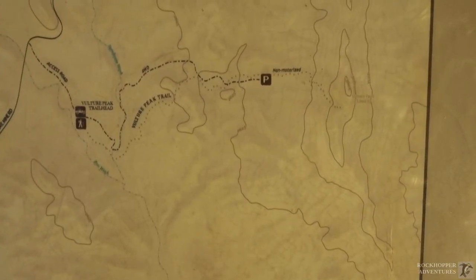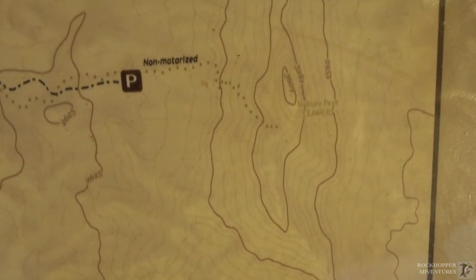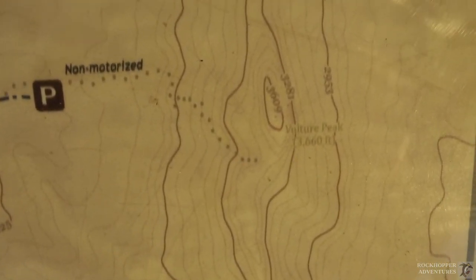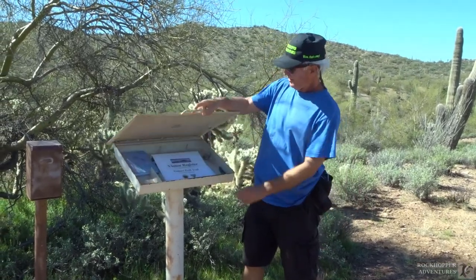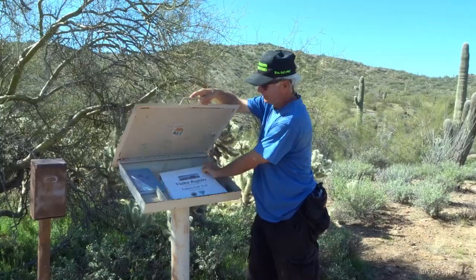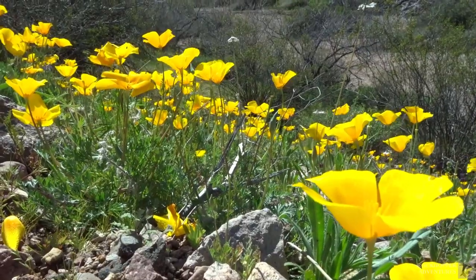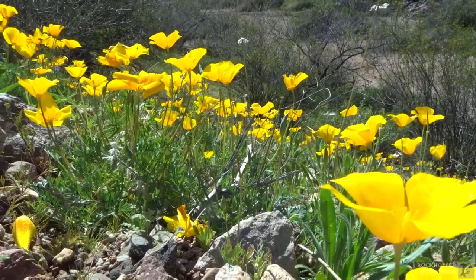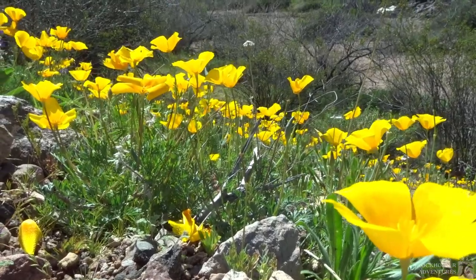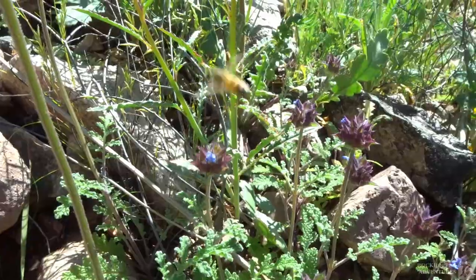Vulture Peak, 3660. Right there. You might want to sign in to the visitor register. Come on, let's go. It's a beautiful late February spring day, and the California poppies are starting to pop here in the Arizona desert. Bees are buzzing.